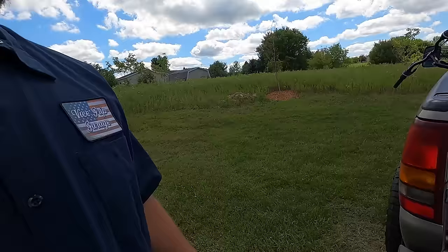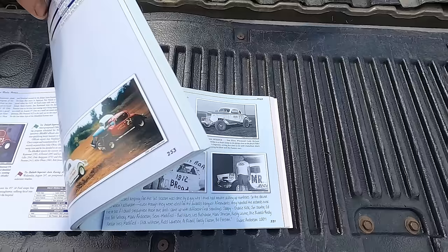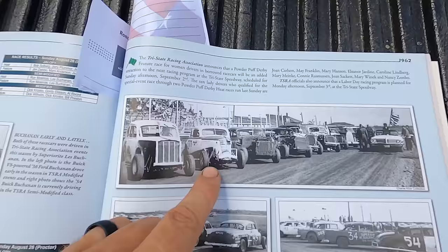It's actually right down the hill. But first, I wanted to show you guys this. It's actually even in a book. And if you've never seen old school modified race cars, this is what we're talking about right here. I mean, men were men back then. And the car we're after is the 777 of Harry or Luke McLean. There it is right there. A 1938 Chevy Coupe, clean sweep of the season there. And there's another photograph of it here on the start finish line.